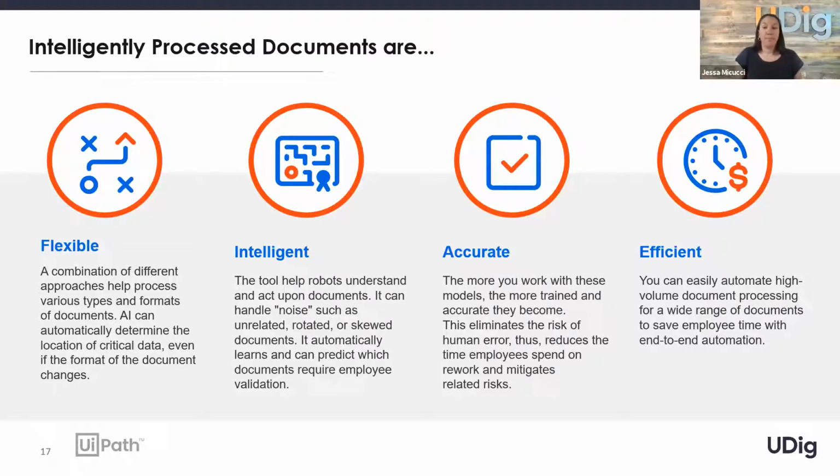And finally, efficient. Automation robots, they don't take breaks, they don't take PTO, and they can work 24/7 if capacity allows. So this means that you can process a high volume of documents as well as different types of documents, getting processed and done more quickly and efficiently. This efficiency allows human resource costs to be allocated somewhere else than to manual document processing.